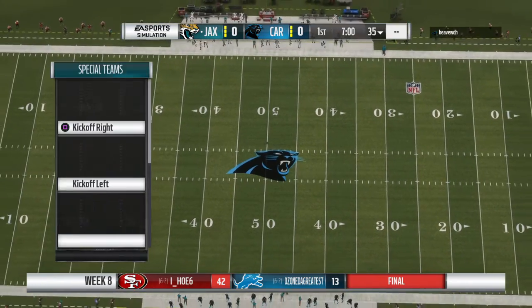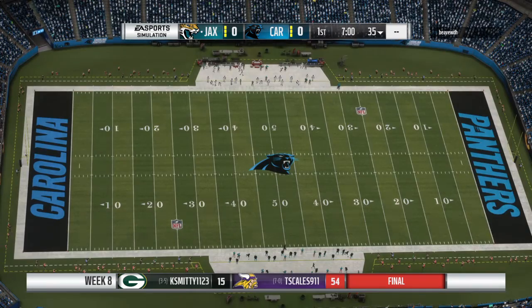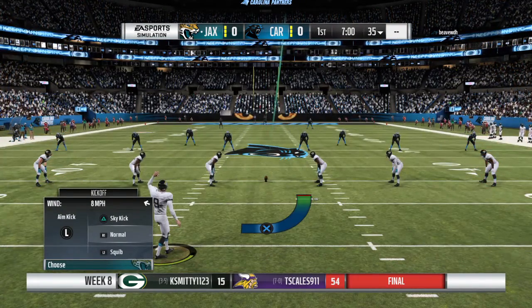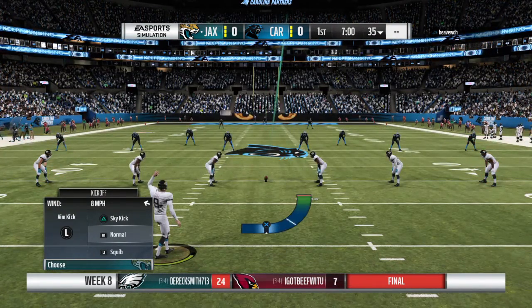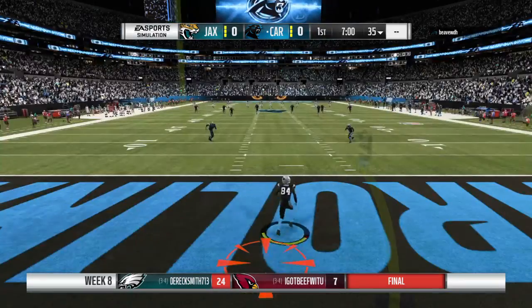The scene a few moments ago, here it is. It's unlike any other in sport. As both teams made their way out of the tunnel, these folks are fired up as their guys are ready to do battle between the Jacksonville Jaguars and the Carolina Panthers.